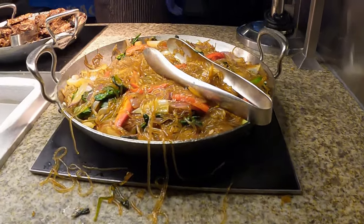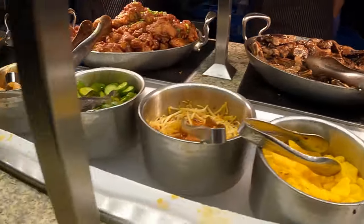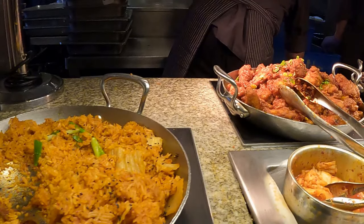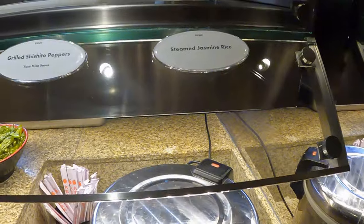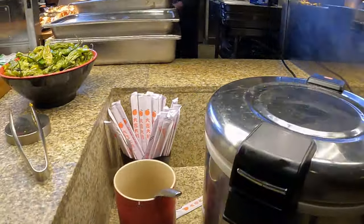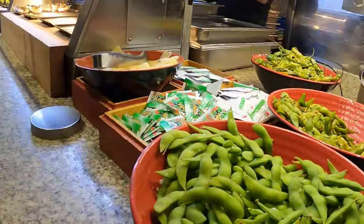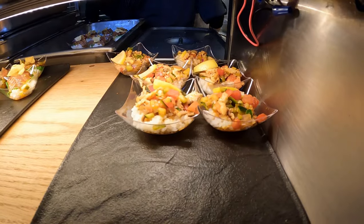Over here we have Korean glass noodles. Korean style short ribs. Assorted banchan. EXO chicken wings. Kimchi fried rice, steamed rice, spicy edamame and chilled edamame, grilled shishito peppers with yuzu miso sauce, wasabi packets, pickled ginger.